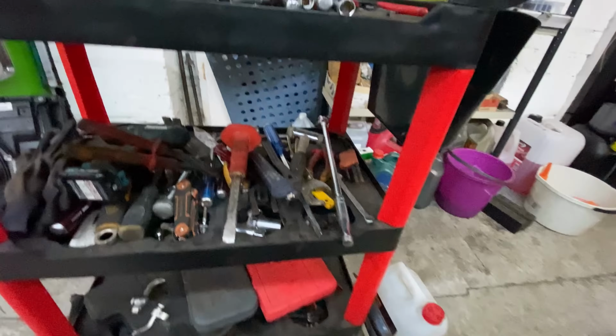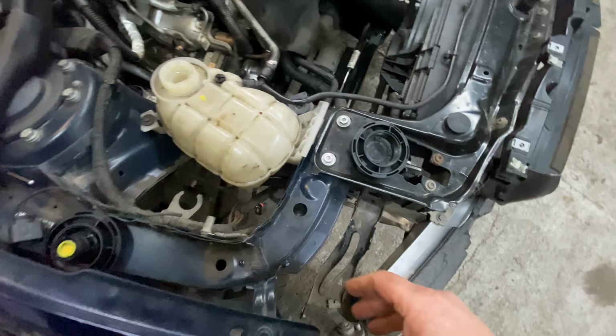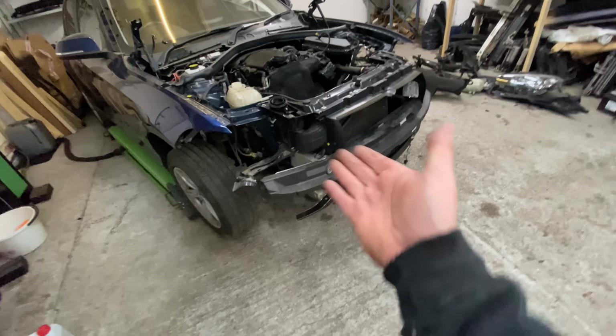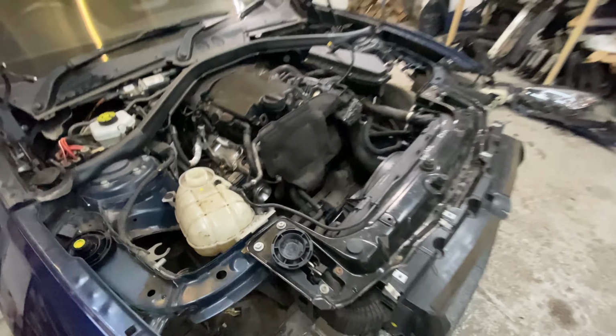Just drop that. It just slipped straight out of my hand. Anyway, let's fill it up for a while. Let's crack on. Let's keep going. And let's see if we've got any water leaks. You will see it underneath if we have. So, yeah, we'll see it together. So let's do this, guys.